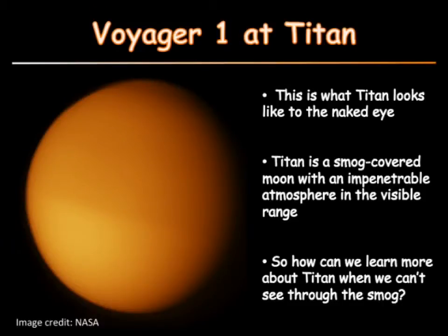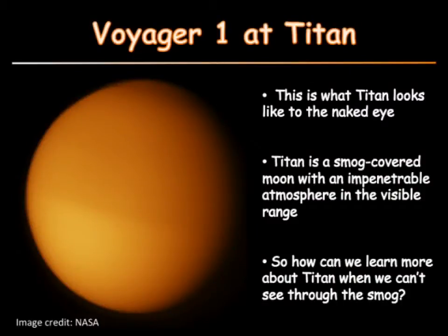All right, so let's see if I can move. Okay. So this is a Voyager image of Titan, and then I'll move on to Cassini, of course. But when I close my eyes, this is actually what I see when I envision Titan. When Voyager arrived, it had a camera on board that could see the same wavelengths of light that our human eyes see. So if you're in space looking at Titan, this is pretty much what it would look like. This smoggy, orange, hazy looking moon.